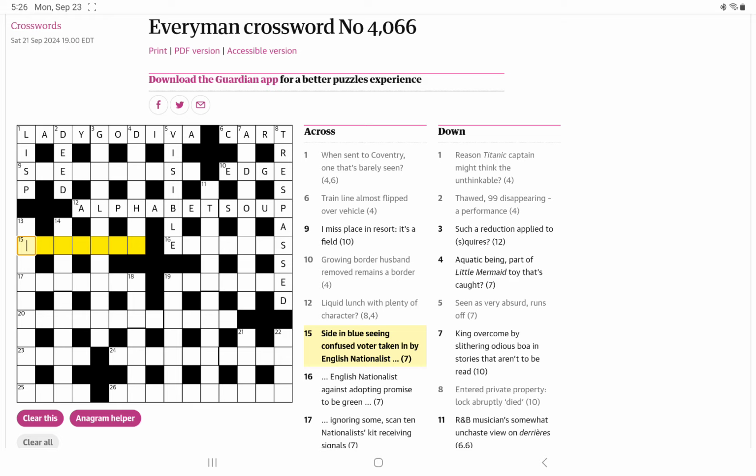"Side in blue, seeing confused voter taken in by English nationalist." I wonder if it could be a football team that wears blue. Growing up, I was a fan of Chelsea. I do think they had one of the best football team songs, Blue Is the Colour, Football Is the Game. But then how would... oh, no, there's another team, of course, that wears... well, there are a few teams, but another one, similar blue, Everton, which is an anagram of voter, and that is taken in by EN for English nationalist.